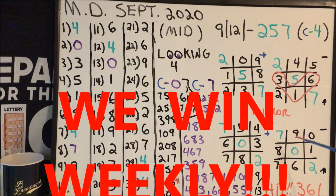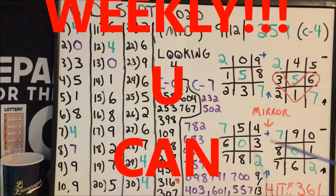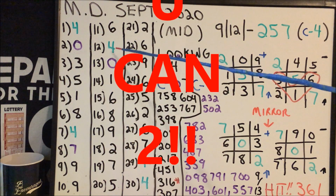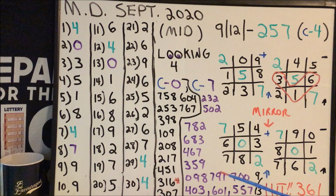Now I'm gonna tell you exactly why we chose to use this strategy, okay? Something special happened every time they played column 4 throughout the month, the very next day, okay? So we used the combination that played on the 12th, 2, 5, 7 from column 4. We use that combination in our tic-tac-toe grids, okay? Going diagonal in the plus and diagonal in the minus. Okay, once we finished those, we converted them to their mirrors.